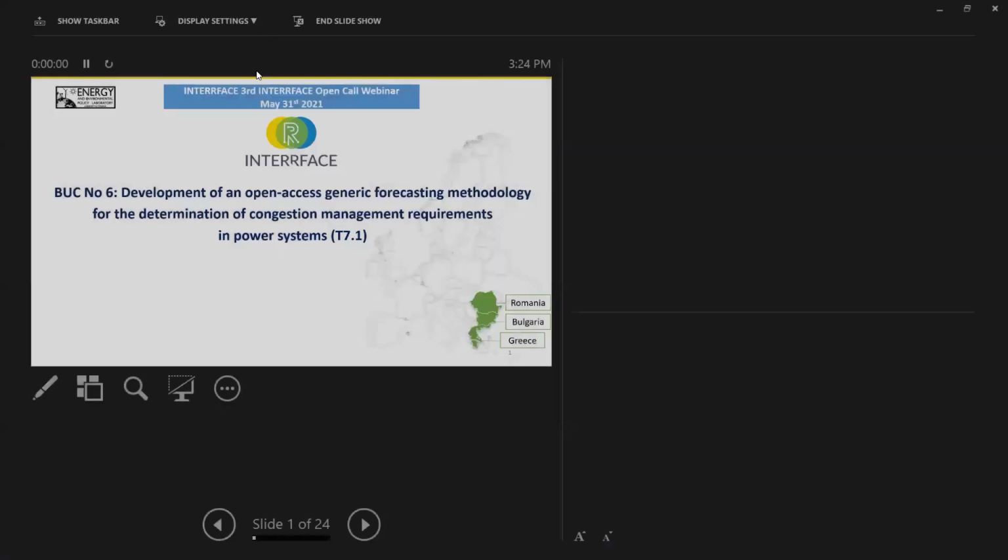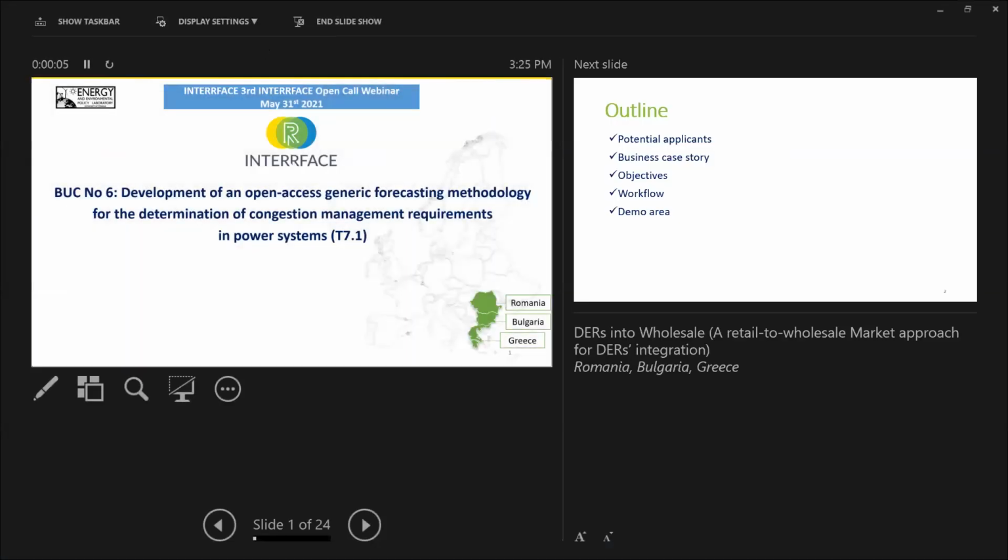So we move on to the last business proposal, which is the development of an open access generic forecasting methodology for the determination of congestion management requirements in power systems. This business proposal is prepared by our colleagues from UPRC, yet due to some unforeseen issues, they couldn't make it to join this meeting. So for this purpose, I will try to give you an overview of their proposal. Let me share my screen. Can you see my screen in full mode?